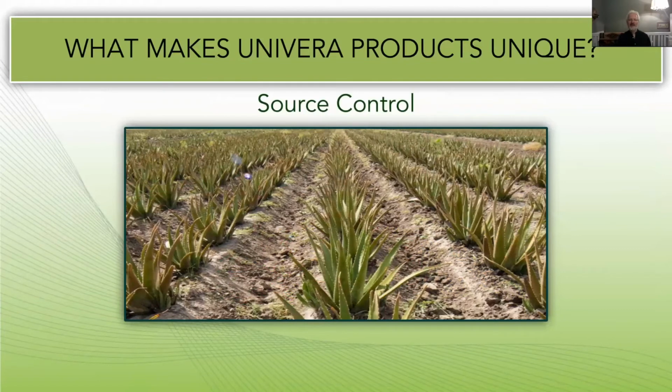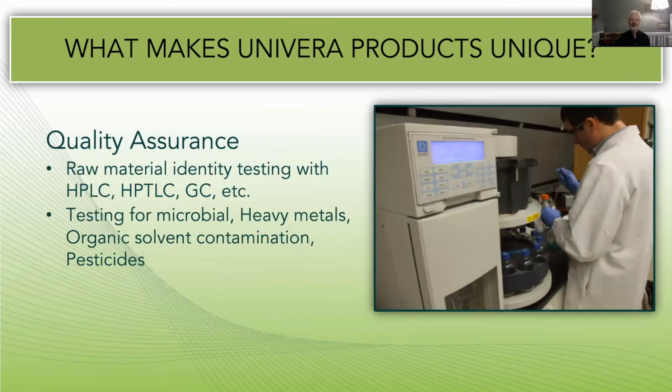So in my discovery process, looking at Univera, trying to understand what this was really all about, I was sitting on the beach one day with the information that Angeline gave me. And I had this really wonderful brochure way back, we're talking the summer of 2006. And I'm looking at what makes Univera products unique. The first thing I understood was source control. Source control means when you have the thousands of farming acres that Univera has, when you like a plant and you want to use that in your products, you can grow it yourself, which ensures the character and quality of that plant. Second of all, quality assurance.